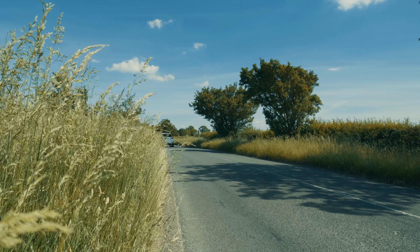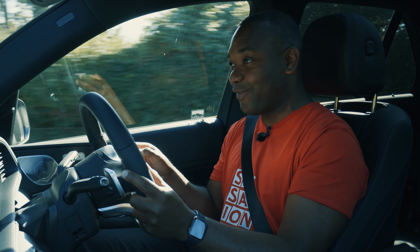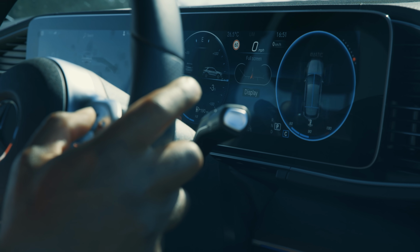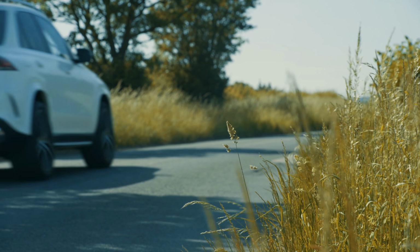As for the driver display, well, that's controlled in pretty much the same way. There's a second nipple on the right-hand side of the steering wheel, which allows you to customize various settings on that display, so you can have this looking exactly the way you want it. Mercedes, once again, at the top of their game when it comes to their infotainment systems.